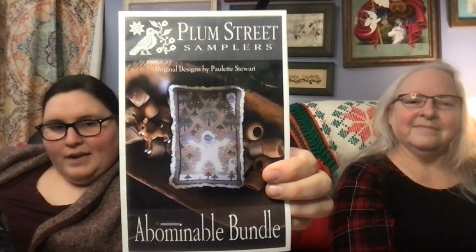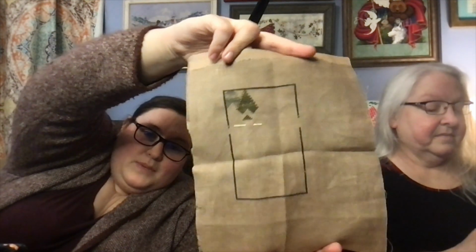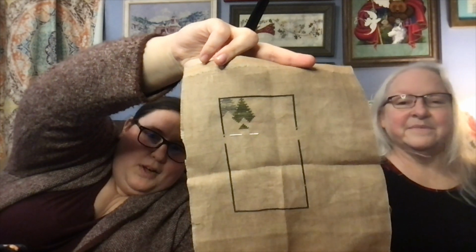You ready with your next one? Yes. My next one is Abominable Bundle from Plum Street Samplers. And I did not make fabulous progress on this. I didn't have the best stitching circumstances while I worked on this one. But because it's winter, it's not Christmas, this one is staying out, and I plan to work on this in January, because I really like this one, and I've enjoyed doing these. They're not really all stacks, but you guys know what I mean. Part of that series, anyway.